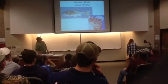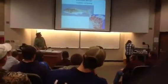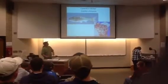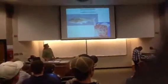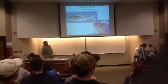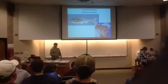The genus Luxilus characteristically has deciduous scales. It also has a very deep head, so it's a broad head, kind of a triangular-shaped face, with hefty shoulders to it. But the deciduous scales are very important.